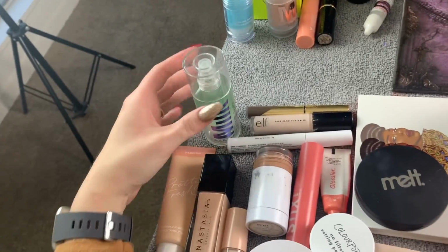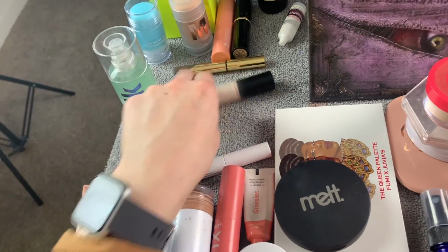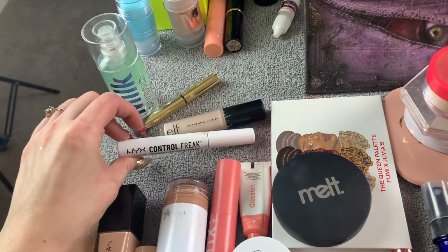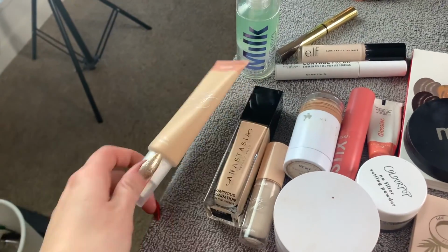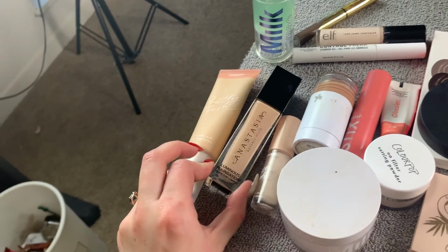Okay, starting with the face, I have my brow stuff, of course. Oh my goodness, this is already a disaster. My Anastasia Dip Brow gel, my e.l.f. Camo concealer to clean it up, and my Control Freak clear brow gel, Milk Hydro Grip primer to prime. For foundation, I have two options. I figured the Pretty Fresh tinted moisturizer would be great during the day, and then the Anastasia would be good at night because it's my favorite.